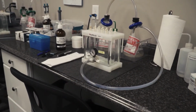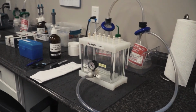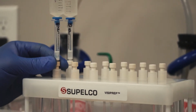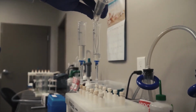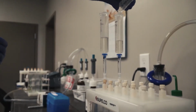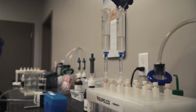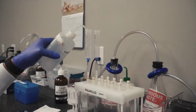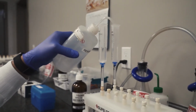The final filtrate is immediately measured and added to the testing vessels. Each sample is tested in duplicate and the two results will be averaged. Using a vacuum manifold, the extract passes through an immunoaffinity column at a measured rate. Toxin-specific antibodies in the immunoaffinity column will bind any aflatoxin that is present. The immunoaffinity column is double rinsed with water to wash away any impurities that are present.